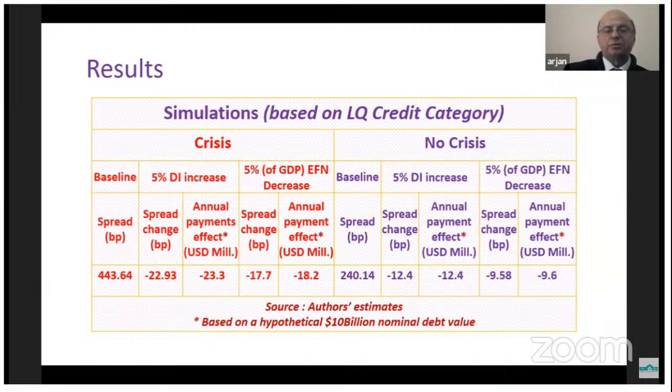It's impossible for them to improve ratings. It takes time, it takes reforms. You cannot improve ratings in a short period of time, and especially during a crisis. So what they can do, we think, is to improve democracy. Let's say a country improves democracy by 5%, as measured by the democracy index. And let's say the country wants to borrow $10 billion in the market.